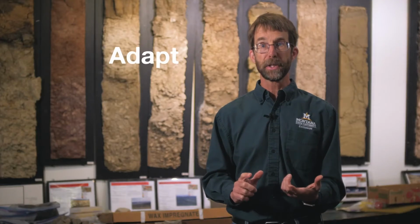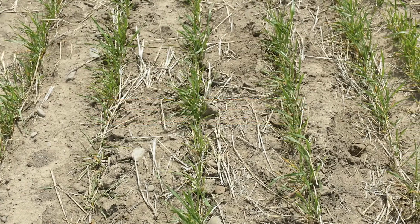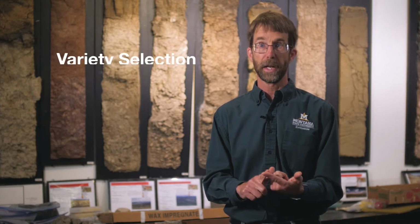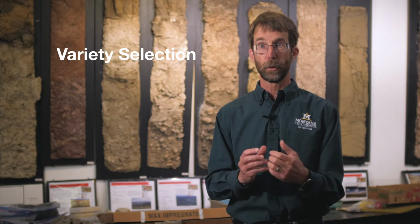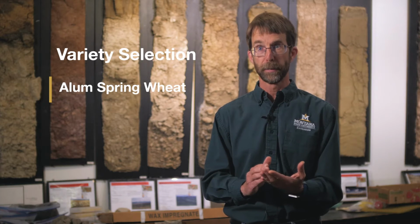Some ways to adapt to low pH would be management practices such as applying high rates of phosphorus with the seed, which we have found will tie up the aluminum that's in the soil solution and make it unavailable to plants. Another adaptation strategy would be to select crops that are more tolerant to low pH, such as winter wheat, or select varieties that are more adaptable or more tolerant to low pH, such as Loom spring wheat.